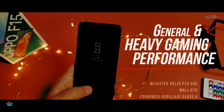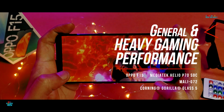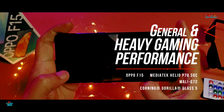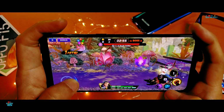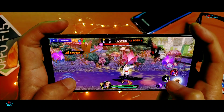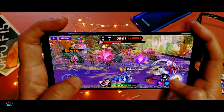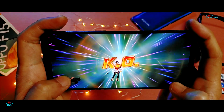Before starting with the tests, let's have a quick look at the general and heavy gaming performance of the thin Oppo F15 for those of you also looking for performance along with the sleek design and quad cameras. Similar to the Oppo F11 and F11 Pro, the F15 is also equipped with a 12nm MediaTek Helio P70 processor paired with Mali G72 GPU.